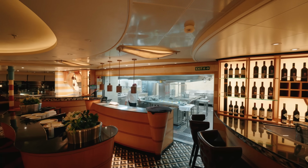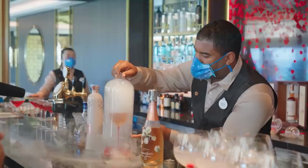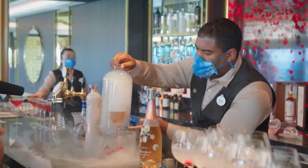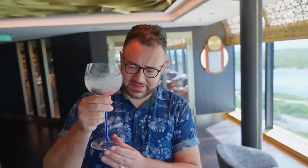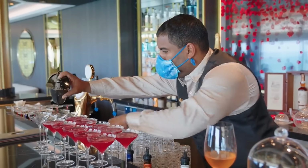First up, specialty dining. These are the restaurants Palo, Remy and Enchanté, and these are all an additional cost. So what drinks are not included? All the alcoholic drinks are not included on your cruise. Also, Disney doesn't offer an all-you-can-drink package like other cruise lines do.